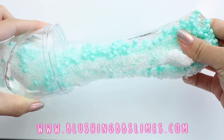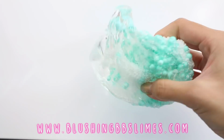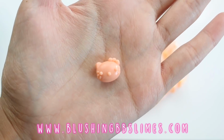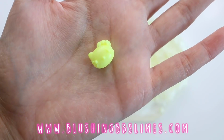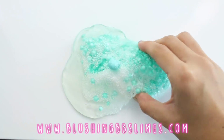I love this one because it's really fun. There are 4 colors, and when you order one, you're going to get a randomly selected one of these colors with a matching Hello Kitty charm and matching pastel foam beads. If you order more than one of these, I'll make sure you do not get repeats. So if you were to order 4, for instance, you'll get all the colors.